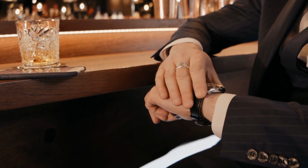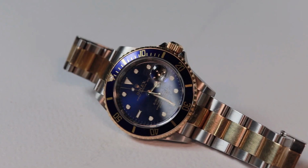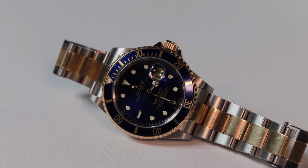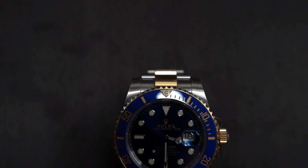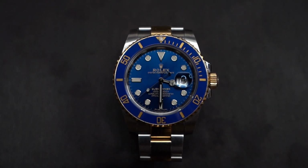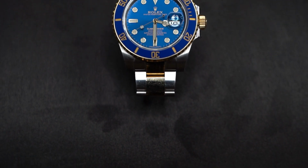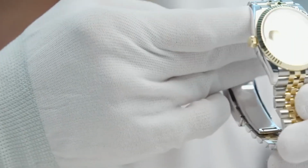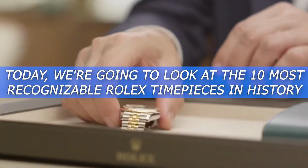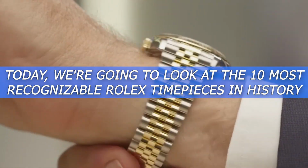Owning a Rolex is much more than just a symbol of wealth and success. As time passes, their worth usually increases rather than decreases. The ideal watch serves its purpose while also making a fashion or functional statement, and this is something Rolex watches can certainly do. They never go out of fashion and always look great while remaining durable. That is why today, we're going to look at the 10 most recognizable Rolex timepieces in history.